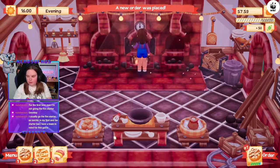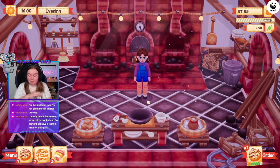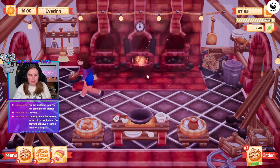Yeah, I usually go to the fire starter as Torchic's my first and fave starter. Yeah, I had Torchic. Nice. Grookey's adorable. I really like Sobble though. Sobble's really cute.